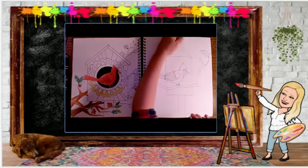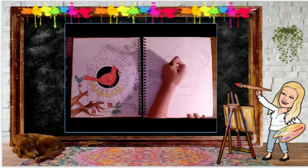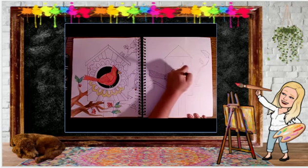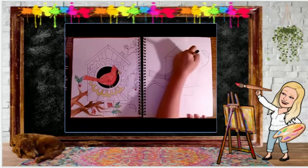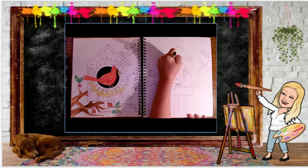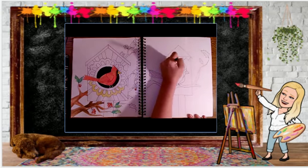Put a roof on it. Put a hole that the bird would go inside. And then you can design your birdhouse any way you want. Any kind of pattern. It's completely up to you.